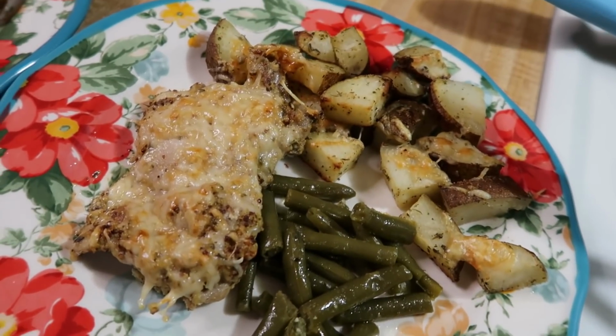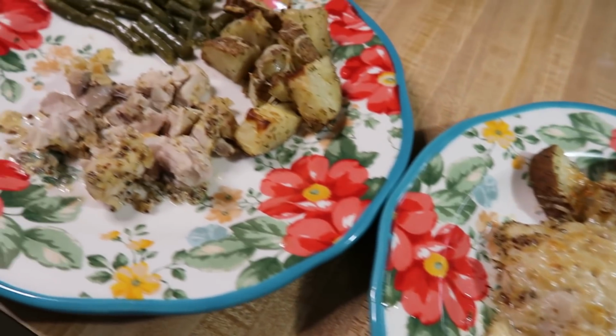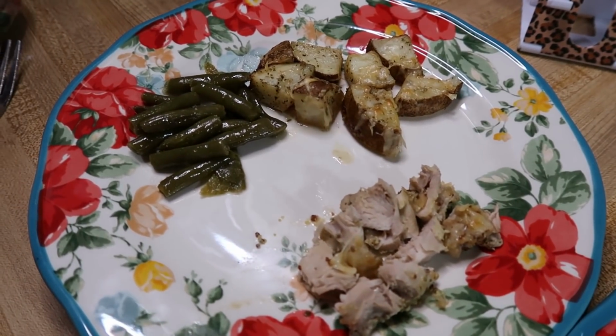And since we're not fans of fresh green beans, like I said, I just served it with a can of green beans on the side. Seasoned the way I always do it, with some Badia Complete, some chicken bouillon, a little bit of butter, salt and pepper, and garlic powder.